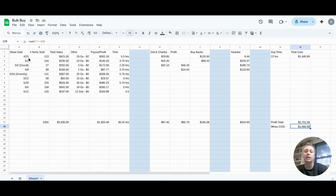So first up, we ended up doing a total of 9 shows. The occult show isn't included in that because while I sold 27 items in the occult show, that show was not specifically for the Gaylord books. So that only had 27 items, which did garner some great sales, but technically we only did 9 specific shows to the Gaylords.